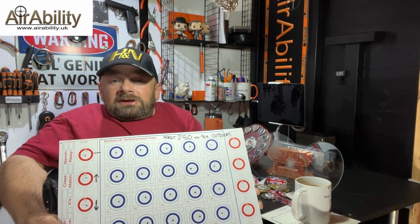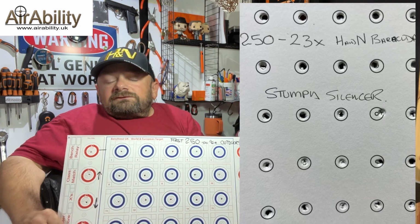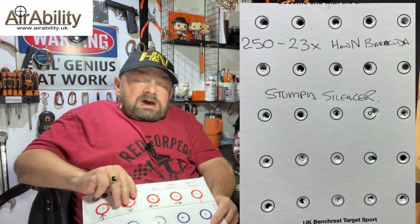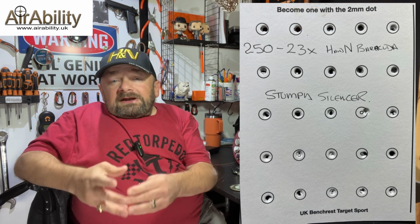This was my first 250 outdoors with my Barracuda FT quite a while ago now. And in practice, I must admit, these 250s are now coming thick and fast. You cannot doubt the quality of these pellets, but what I will say is, everybody knows a pellet has to suit the barrel of your gun. And if the Barracuda FT suits your gun, the results could be magical.